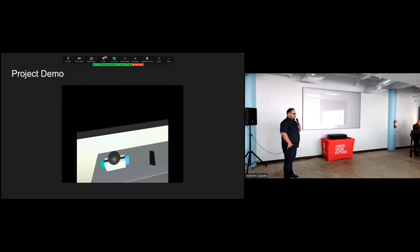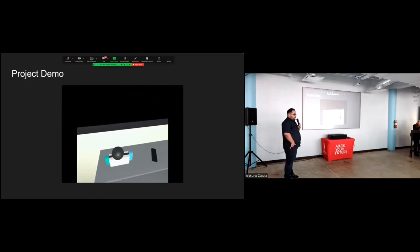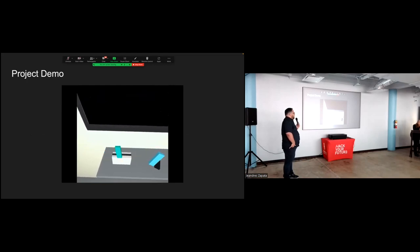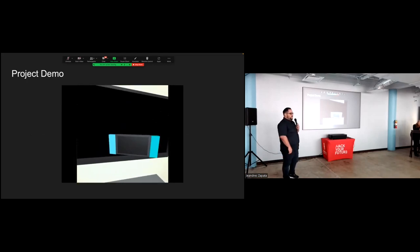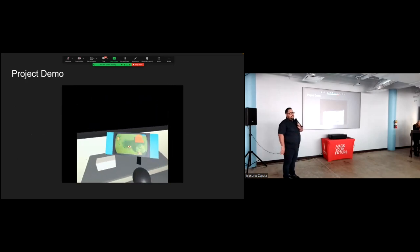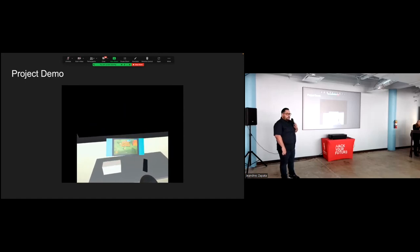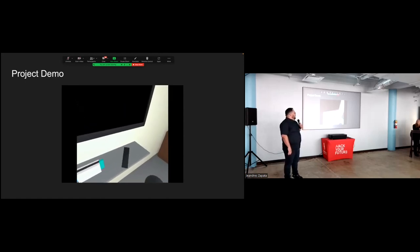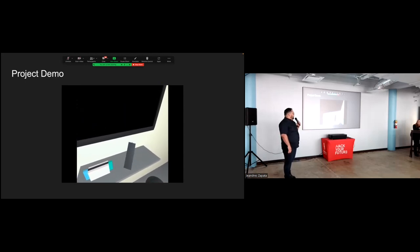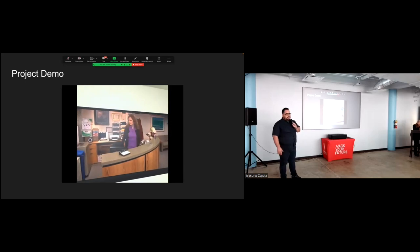You can teleport to spaces, pick up objects. That's a switch, yeah. You can pick up the switch. You can separate the Joy-Con controllers and you can switch it around just like you would on a normal Switch console, right? You can even turn it on. No, you can't play Animal Crossing on this VR app. It's just a video. That's a TV remote, right? So if you activate it, it'll actually turn on the TV and you can watch an episode of your favorite series.